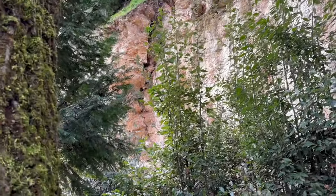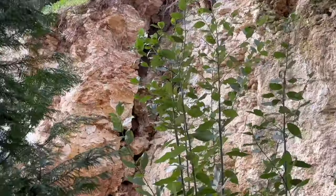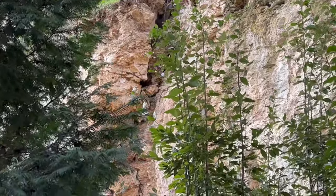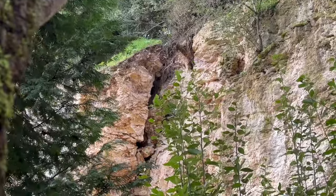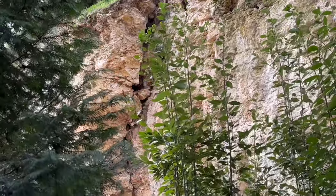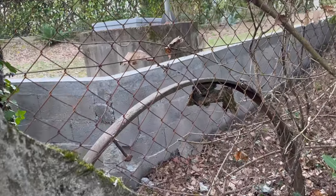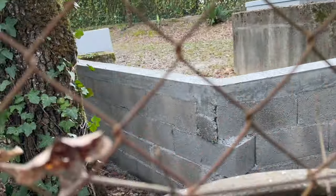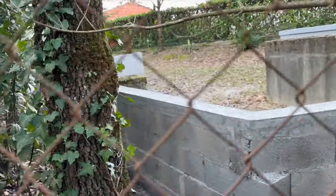I've never really taken a video from this angle before where you can really see the crack. You can see why it's pretty certain that it's going to fall at some point, probably sooner rather than later. There's the new wall that they've built. I'm not too convinced that that's going to hold back all the water.